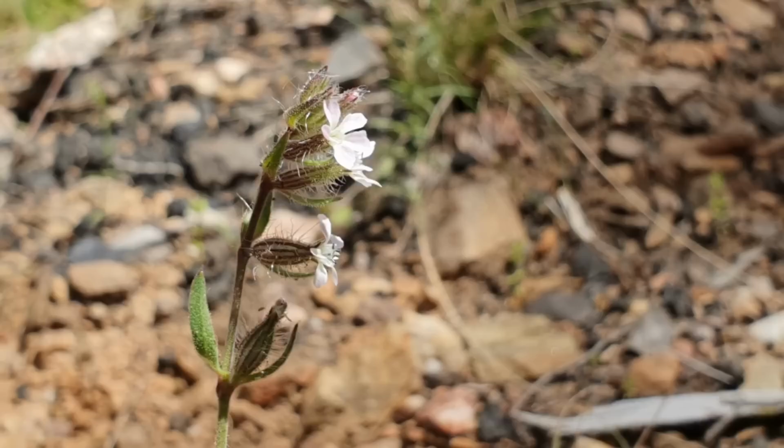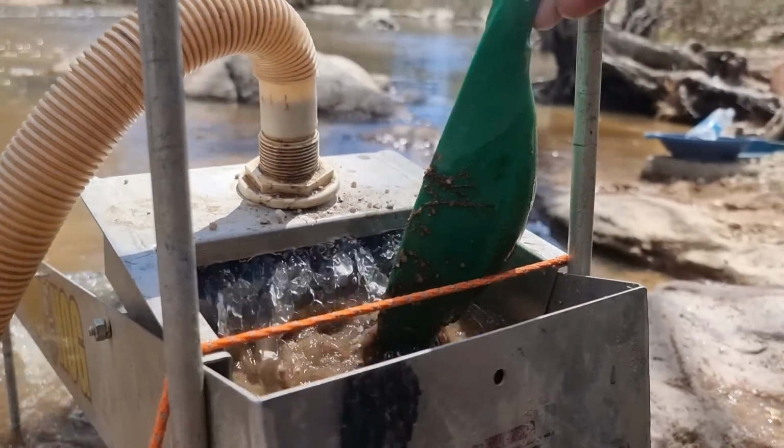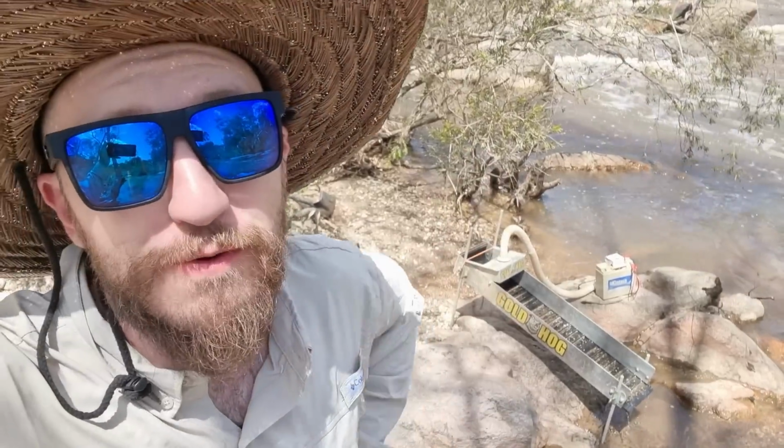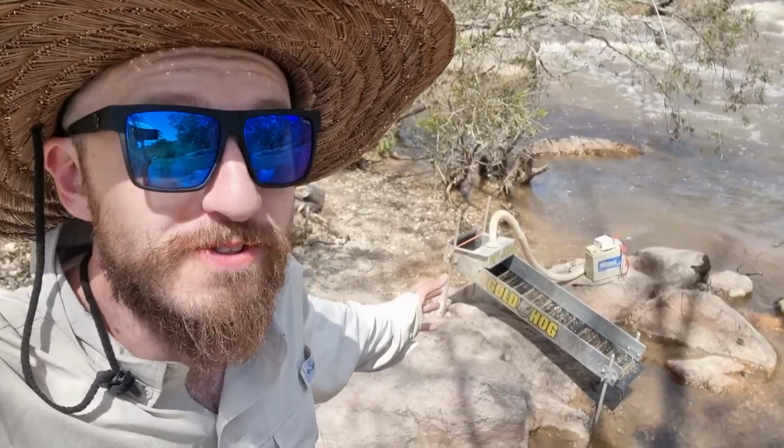Normally on a Friday, I would take it easy, but instead, I dragged my sorry butt to the creek with a sluice box. Well, it's the end of the week, and I have so much to do on the weekend, so I'm taking the opportunity to come out with a gold hog box and run a bit of pay dirt.